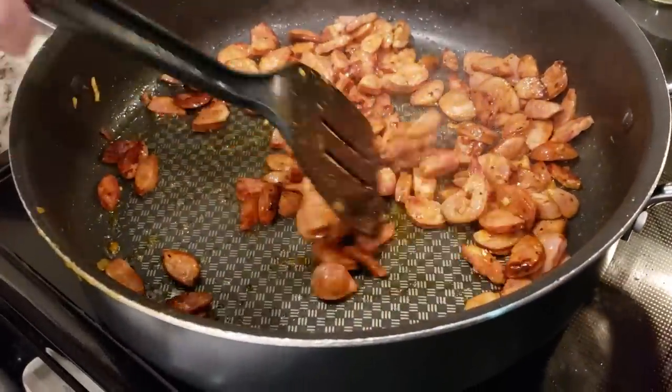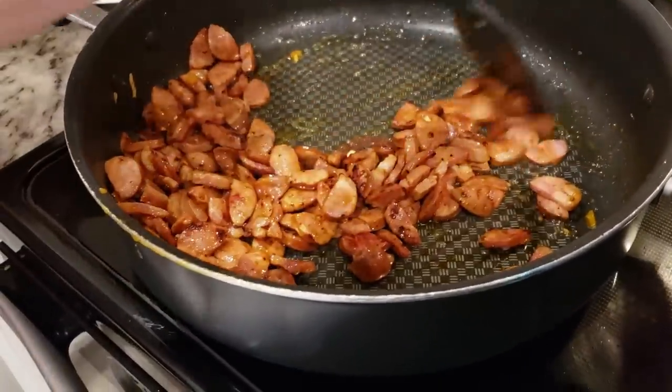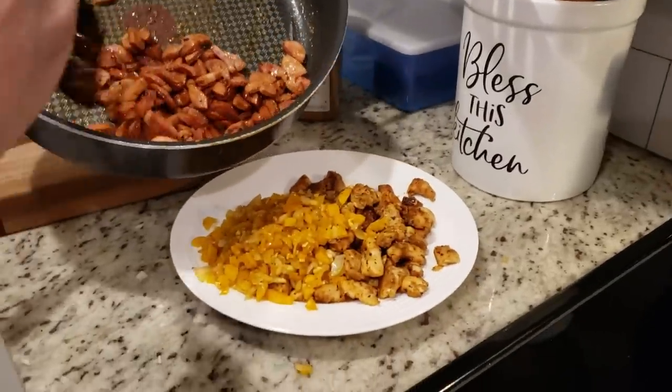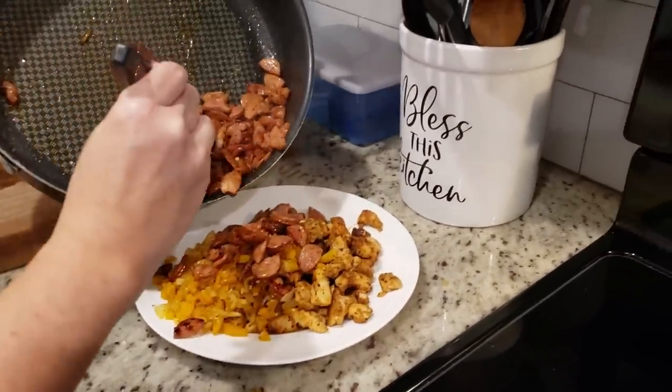Our sausage is definitely done. It smells so good in here, y'all. We're gonna remove the sausage and just put it over here on that same plate with the chicken and veggies. All of this is gonna get mixed into the sauce in just a minute anyway.